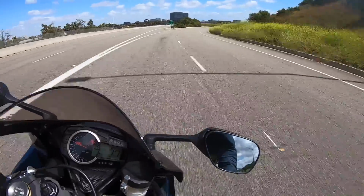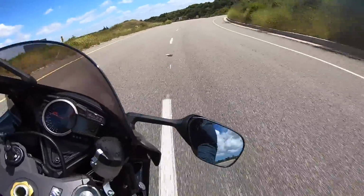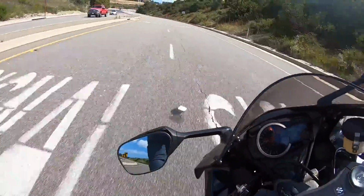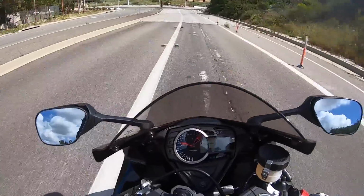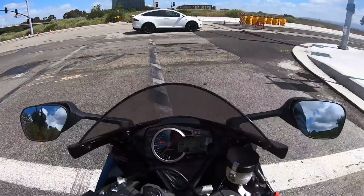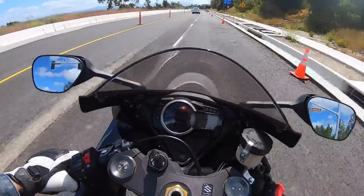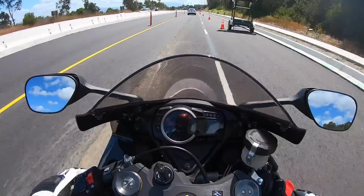Alright guys, finally a turn. And turns is where this GSX-R750 really does well. 420 pounds with a full tank of gas, 4.5 gallon capacity. 420 pounds is very, very light. This motorcycle is extremely light, even for being 9 years old. There's many sport bikes that this motorcycle is still lighter than, if you can even believe that.